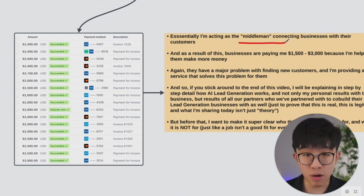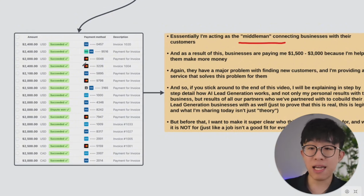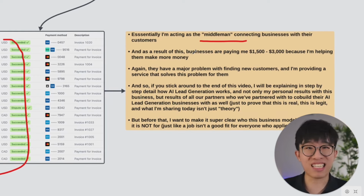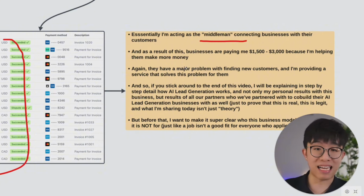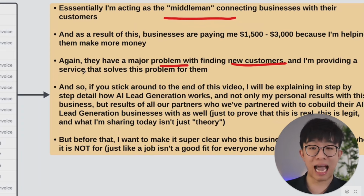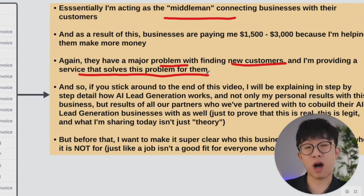And as a result of this service, businesses are paying me anywhere from $1,500 to $3,000 because I'm just helping them make more money. I'm helping them bring in new customers. It's a revenue, money creation service that I'm providing for my clients. And again, all of these businesses have a major problem with finding new customers, and I'm providing a service that solves this problem for them.